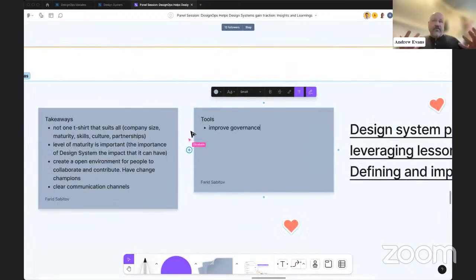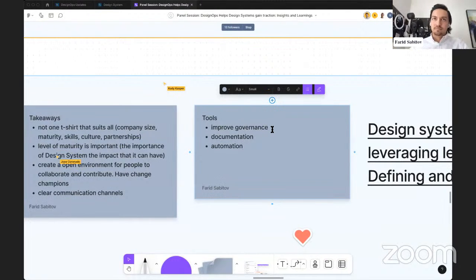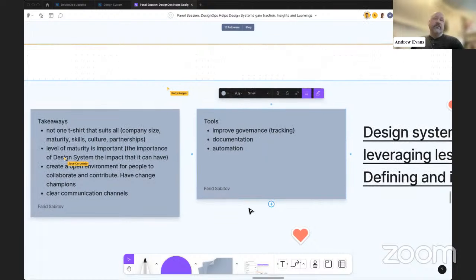Documentation, of course, is foundational, but then also automation for delivering design data into code, and then also governance. And this is, I think, where the Venn diagram of design ops and design systems can overlap: the ability to provide bi-directional governance support for the design system. So ways to track things more accurately about the design system, but then also report back out and provide visibility into the design system. Those are areas that we feel are main tooling focuses.